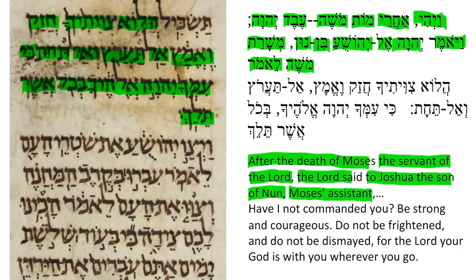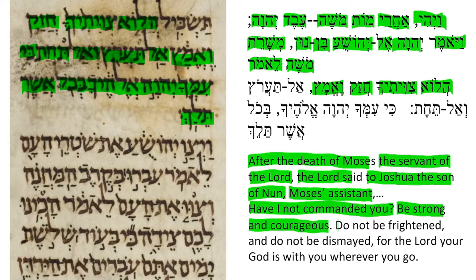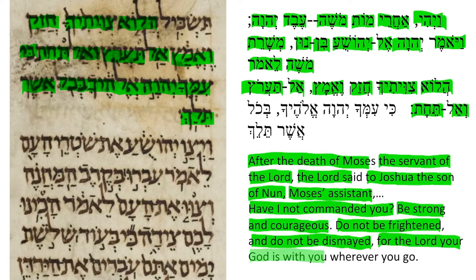And now, skipping down to verse 9, Have I not commanded you? Halo tzivitikha. Be strong and courageous. Chazak v'ematz. Do not be frightened. Al ta'arotz. And do not be dismayed. V'al techat. For the Lord your God is with you. Ki imekha Adonai Elohekha. Wherever you go.